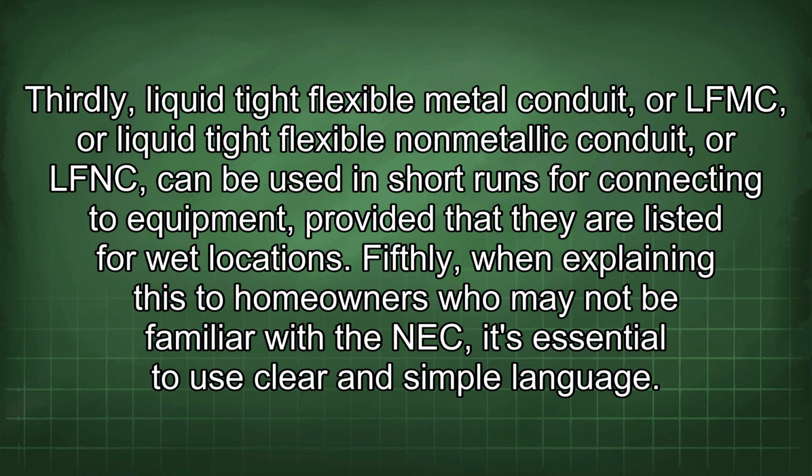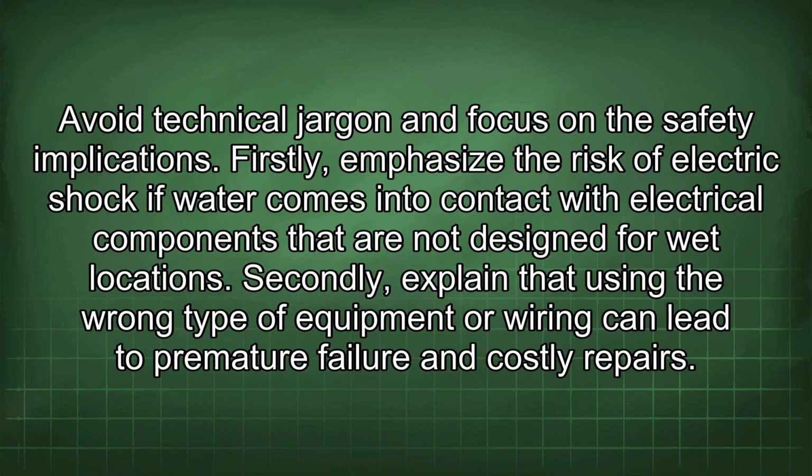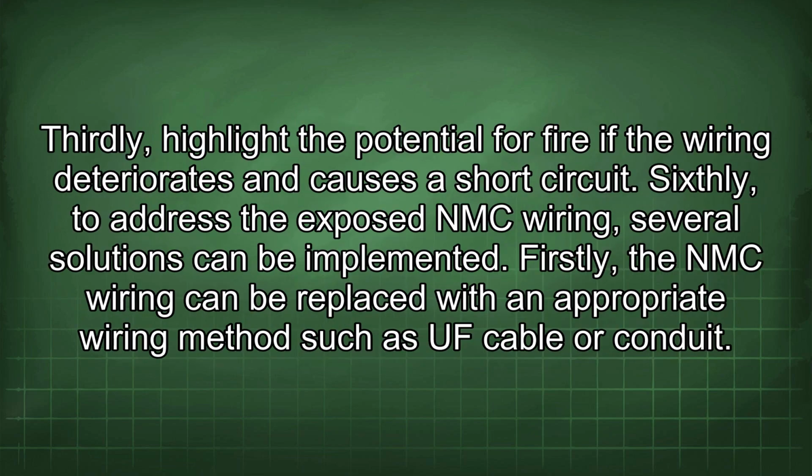Fifthly, when explaining this to homeowners who may not be familiar with the NEC, it's essential to use clear and simple language. Avoid technical jargon and focus on the safety implications. Firstly, emphasize the risk of electric shock if water comes into contact with electrical components that are not designed for wet locations. Secondly, explain that using the wrong type of equipment or wiring can lead to premature failure and costly repairs. Thirdly, highlight the potential for fire if the wiring deteriorates and causes a short circuit.